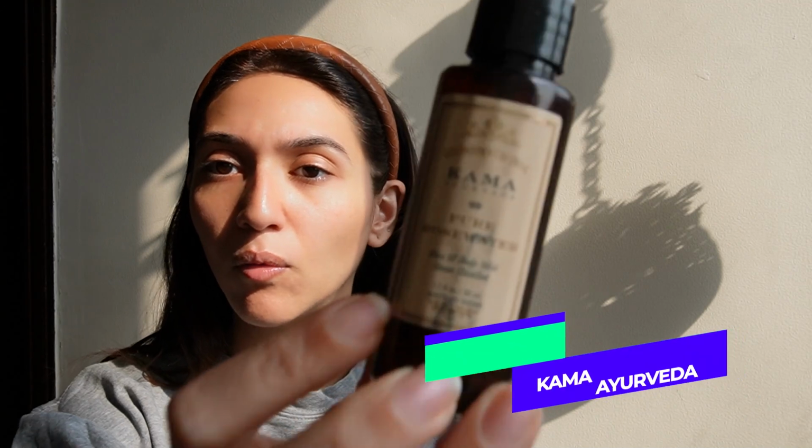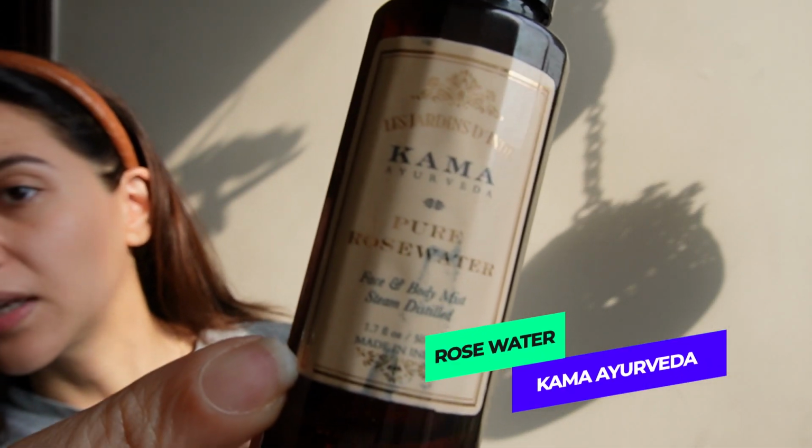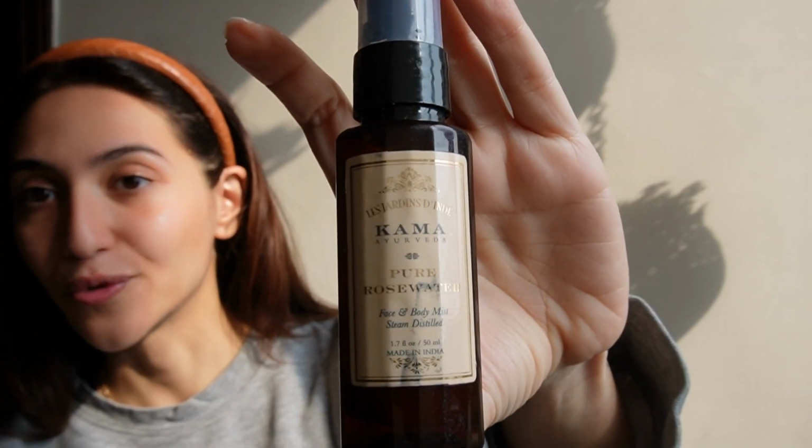I religiously use 2. One is, I absolutely love rose water. I feel like if you're an Indian, rose water is the most natural, authentic and organic form of toner. And I don't think there should be any turning back if you have rose water. There's an instant shine, glow, and it feels so good on the skin. The only thing is, this one is the Kama Ayurveda rose water.